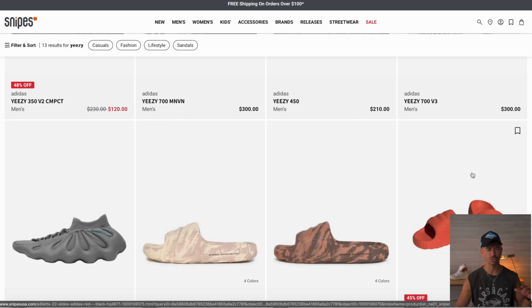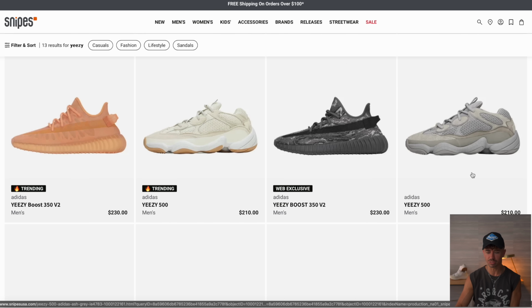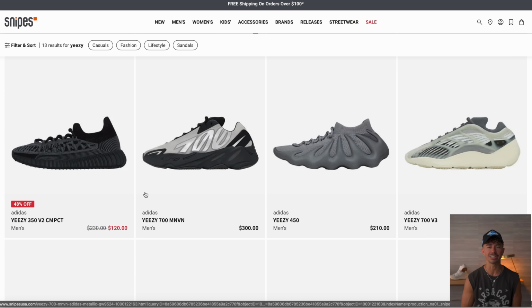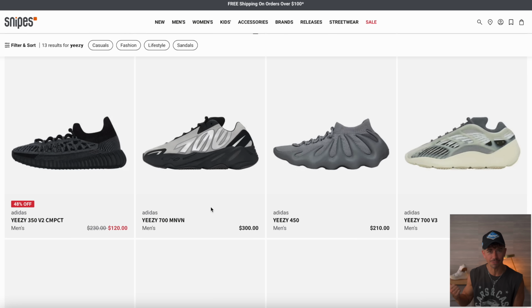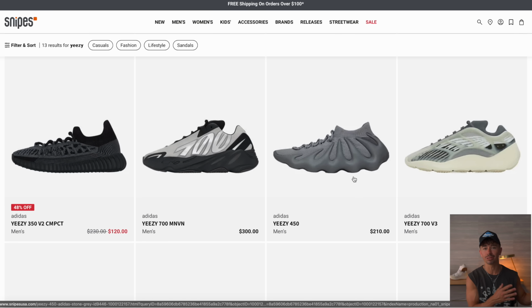Now, Snipes does ship worldwide, if I'm not mistaken, but they've got a bunch of the other, you know, this is an older colorway, but yeah, they've got a bunch of different options here. I have no idea why these MNVNs are $300. That's insane. They're literally 50% off on the Confirmed app right now. Retailers having Yeezys just means that now we're going to see a bunch of other retailers and probably better prices than this. I don't recommend picking up any of these.